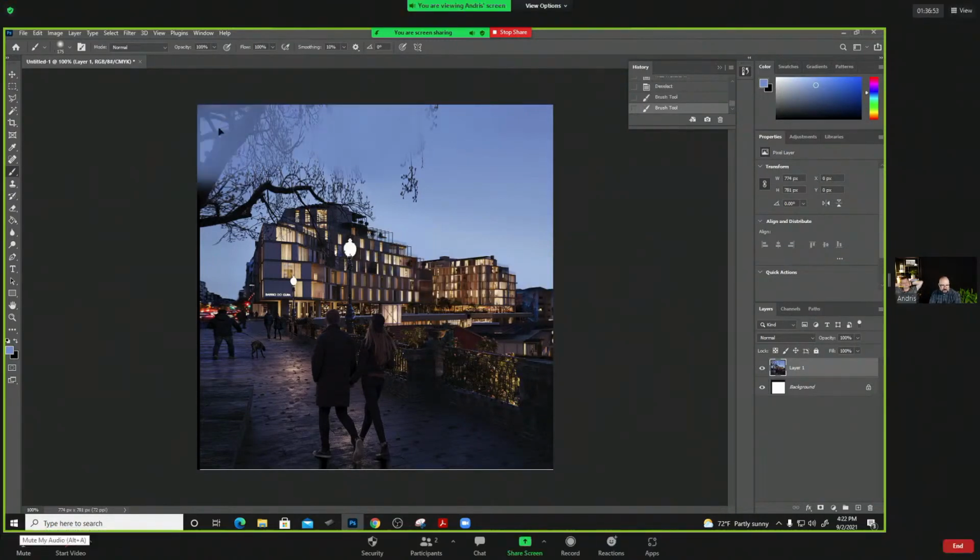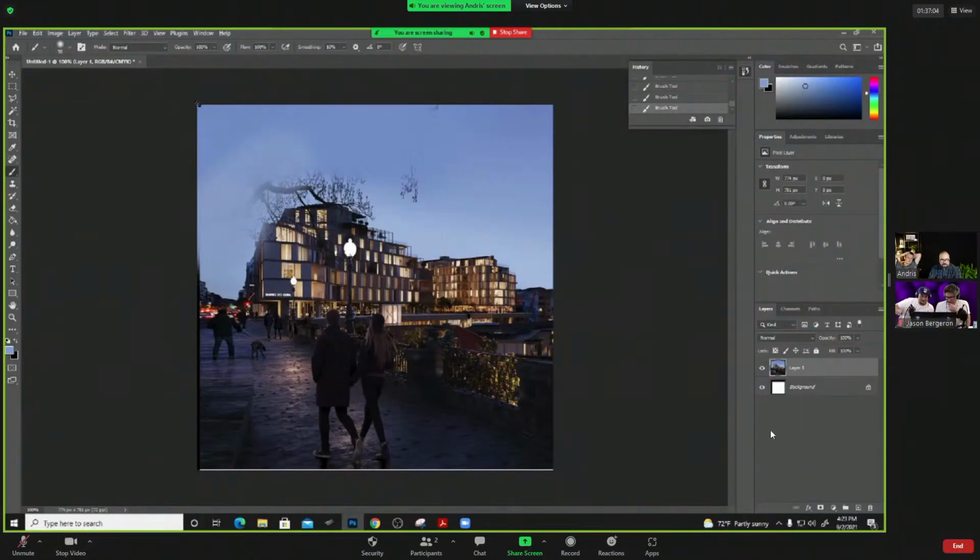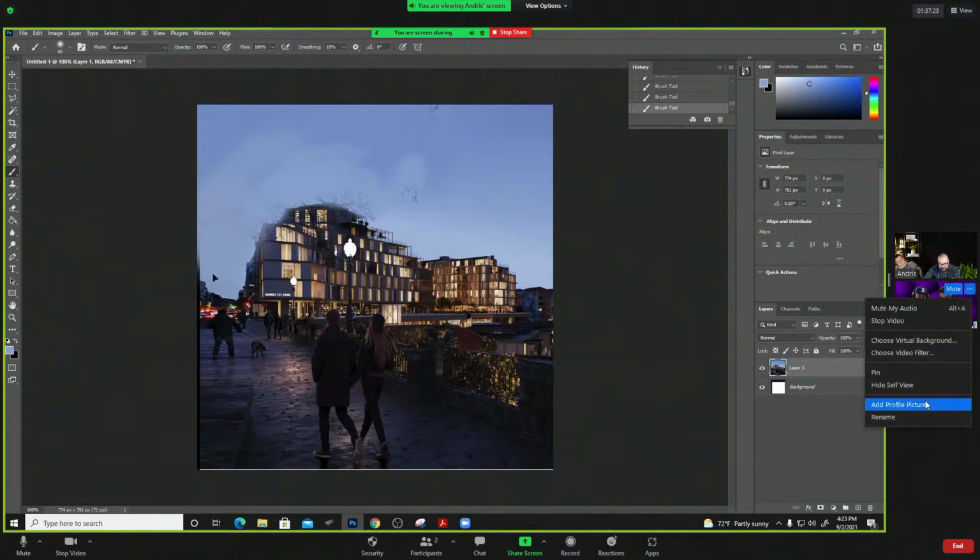Maybe for this, I won't use this brush. It's 100%. Yeah, push it hard. It's very sensitive. Not like my vacuum. Okay, so I'm just getting rid of the tree there. Again, sorry for sloppy masks.